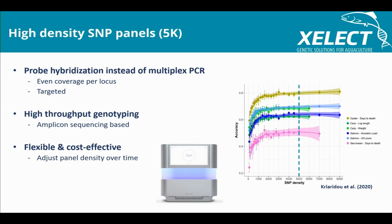And this also means that we're able to continue our breeding programs that have been using our original sequencing panels as well, because we can cross-platform move those samples. And again, it's flexible, so we can adjust the panel over time as well. And yeah, it should be good for our customers moving forward.